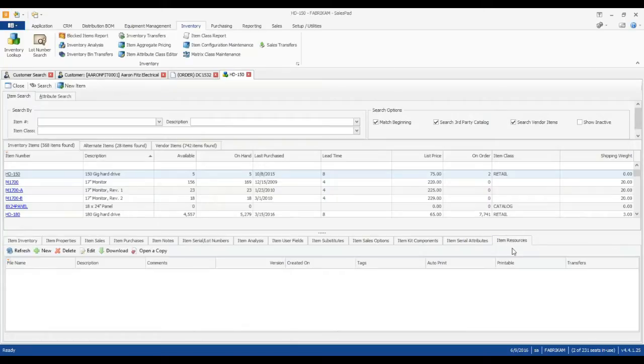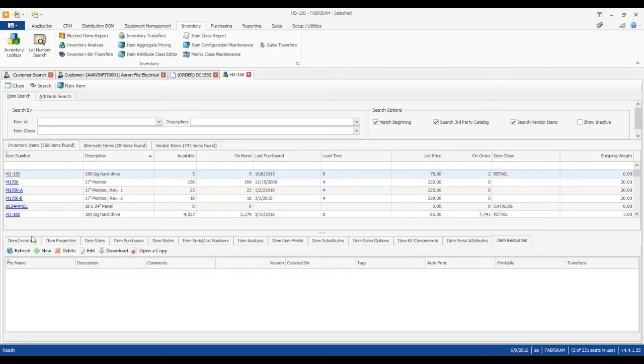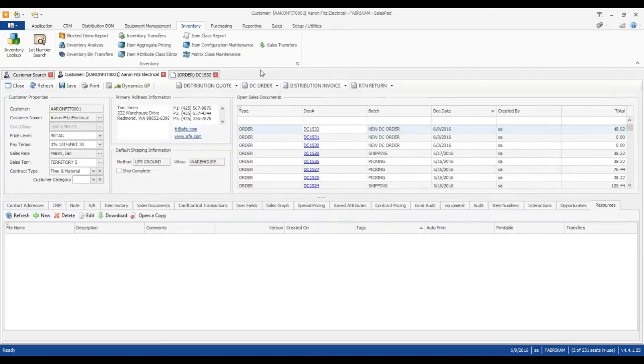Again, a resources tab for all of these things, so maybe it's a chassis and you want to store diagrams for it. We do a lot with a couple of transmission companies, so they'll have a transmission, they'll have all the pieces and the breakdowns of it, and they just store all that there.